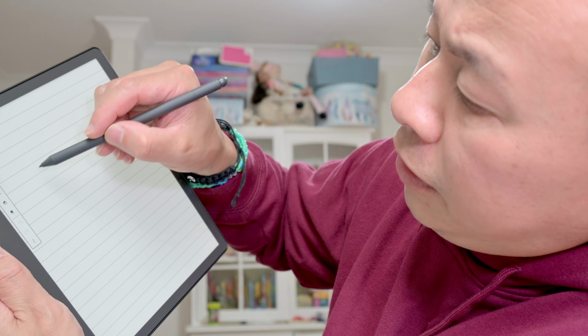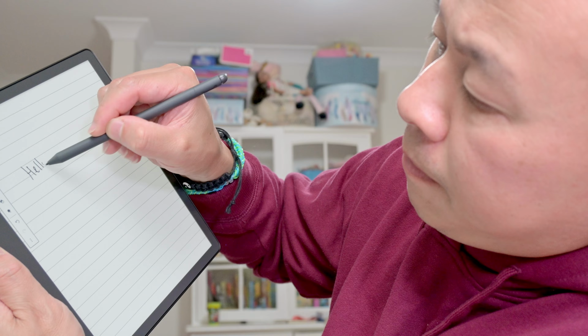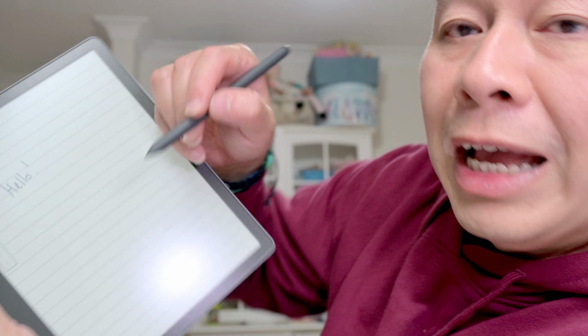I'm going to start writing. So, hello. It's very responsive, so it's not like there's a huge lag between when you touch the screen and when you get the writing on the display. One thing to bear in mind though, this has got a Wacom kind of writing tablet interface on it, but the pens are not pressure sensitive. So you can't press harder to get a thicker line or anything like that. And these things aren't designed for you to create amazing art. It's more like a note taker device.